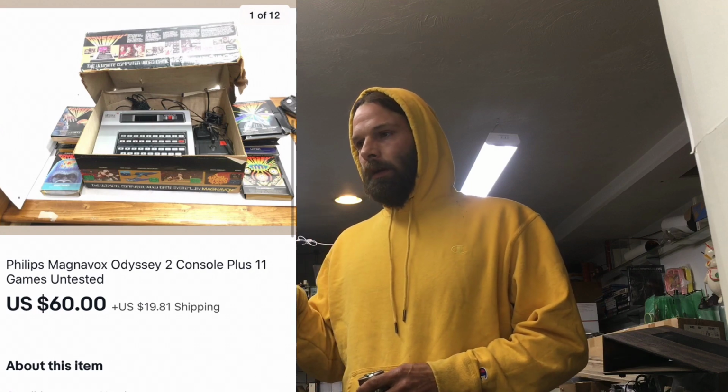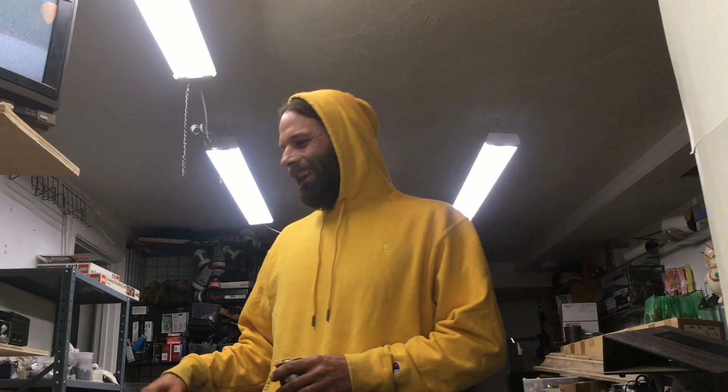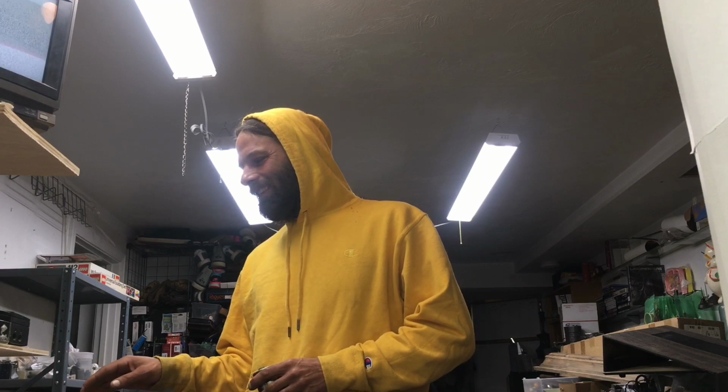Here we go. Alright, got this Magnavox from a yard sale at Andre's house, who lives 2 streets down from me, and he does a Boy Scout yard sale every year. He'll fill his garage, and I almost want to go over there right now and be like, Andre, what's up? Unload that stuff. But he had two of these. One was in the box, one wasn't.